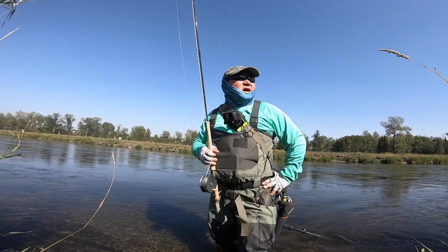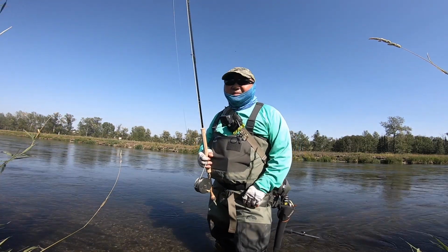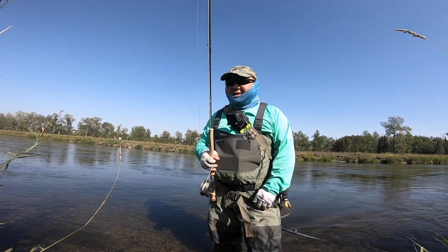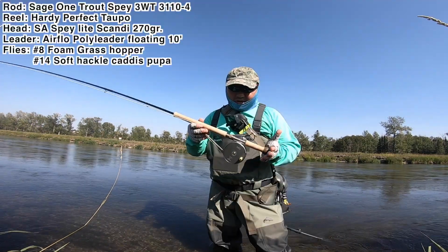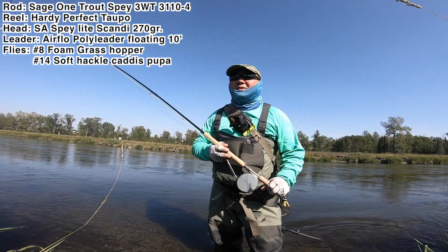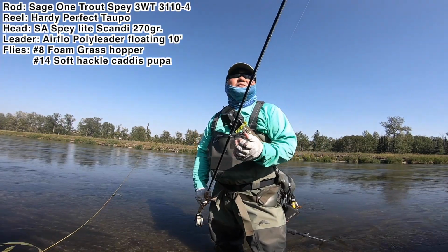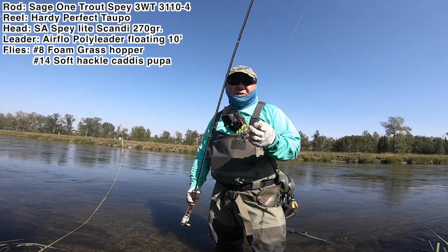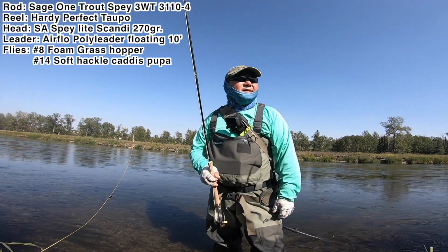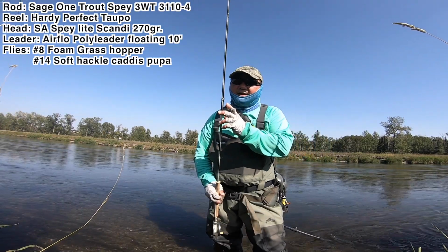I'm done. Yeah, it's a little windy and the fishing is not great, but still I got two little fish, one rainbow, one brown trout, so better than nothing. So, yeah, pretty good. Today I'm using the 3-weight trout spey rod. It's not strong enough for a windy situation, especially since I'm using the Scandi line, Scandi head with the floating polyleader, 10 foot, and two caddis pupa flies. I got one rainbow trout and one brown trout, both caught on a caddis fly.